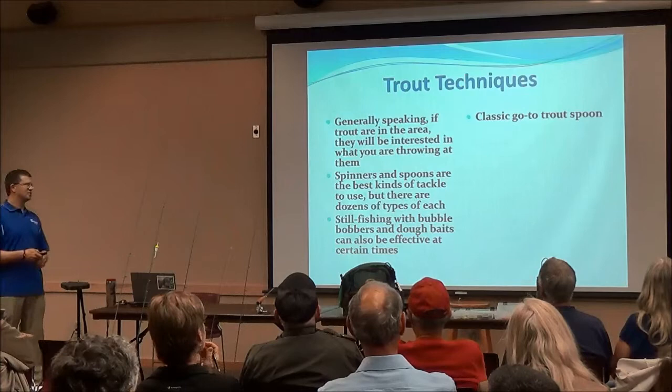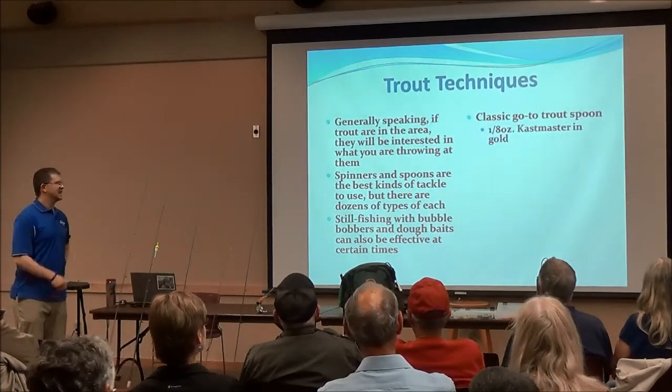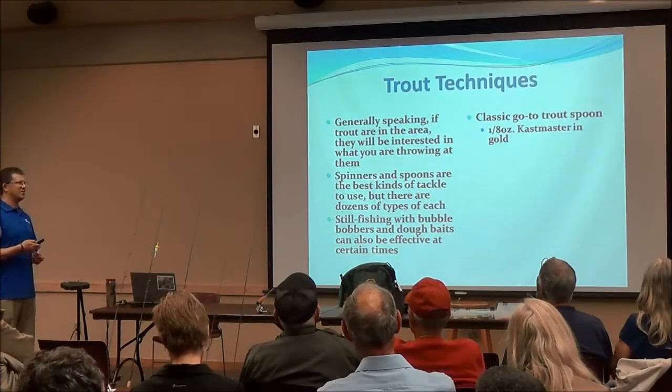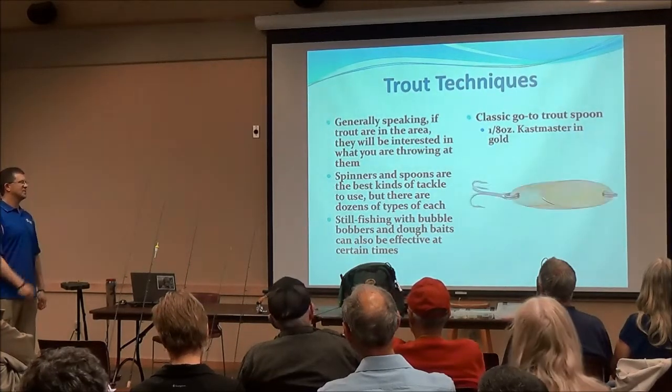The classic go-to spoon for trout is the Castmaster. It's 8 ounce in gold, my favorite color to use. It's the one I have the most success with.